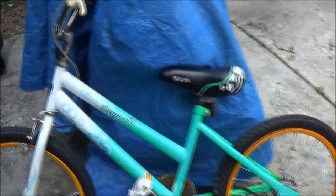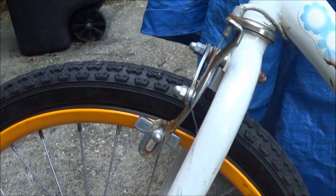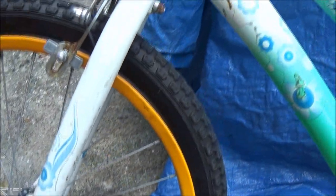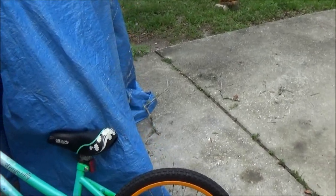Okay, guys, got to looking at this one. Some bad news on the front one. The front tire does not have a tube in it. So I'm going to have to find a cheap tube somewhere, because I'm not going to put any money in something like that. I mean, it was free, and it's not like it's a $30 or $40 bicycle.